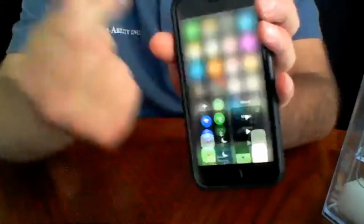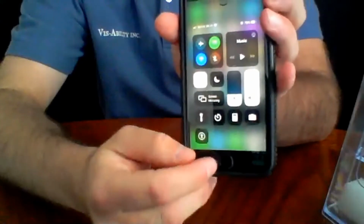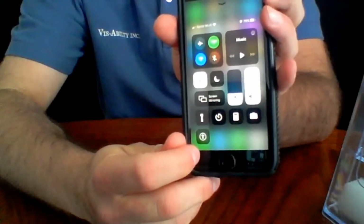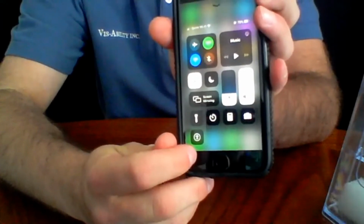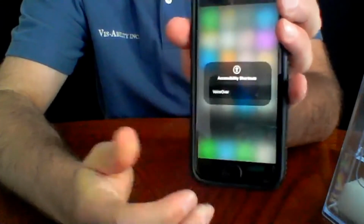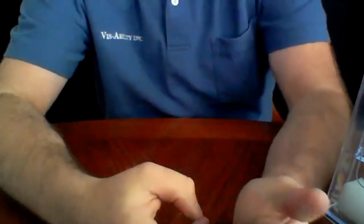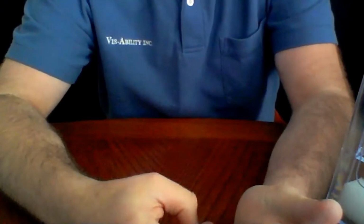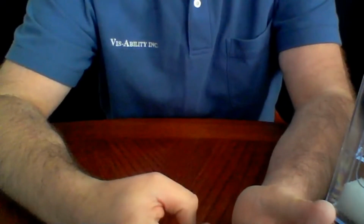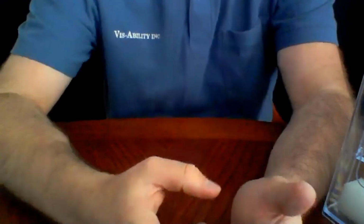So if I swipe up from the bottom, VoiceOver is on my accessibility list here. But again, you would have to have a fair amount of usable vision to be able to activate that here. And again, it's not speaking this either. So I would say if you're using VoiceOver, you're probably either going to be utilizing the home key on your iPhone, or you're going to be relying on Siri to activate it. In large part, anyway.